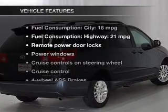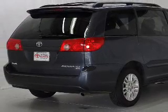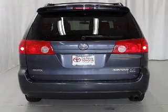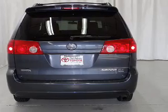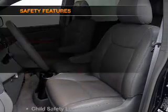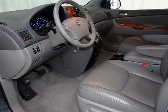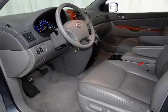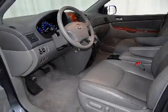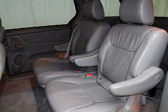Plus, enjoy these notable features that are included in this vehicle. Power door locks, power windows, cruise control, an AM/FM stereo with multi-disc CD player, a satellite radio, power mirrors, an alarm system. And for your peace of mind, the following safety equipment is included: front ventilated disc brakes, curtain head airbags, passenger airbag, side airbag, traction control, stability control, low tire pressure warning.